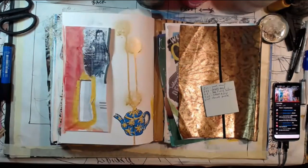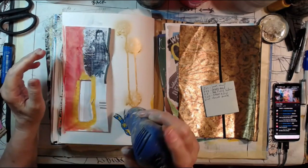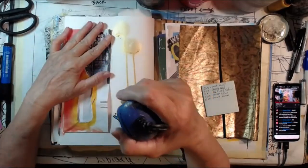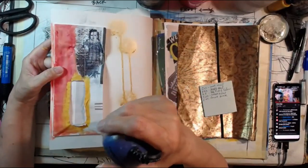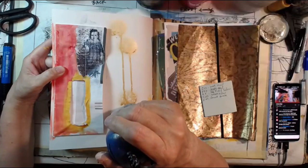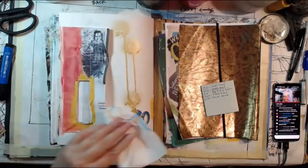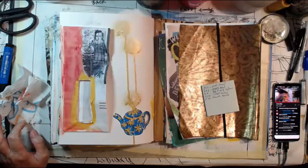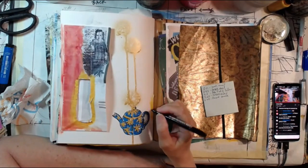I keep putting my heat gun back, and I don't know where I put it. I'm going to have to find a specific... She's drying hers. And I'm going to let it puff up, and then I'm going to smash it. There we go. Yeah, I got too much paint there.